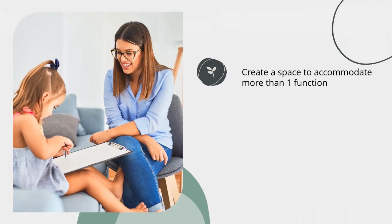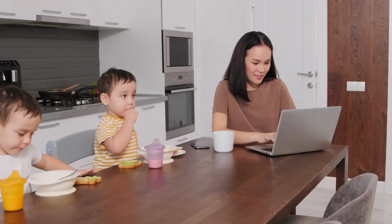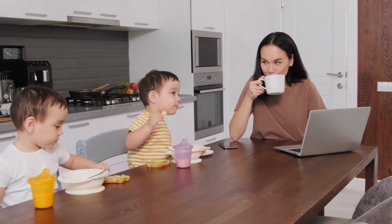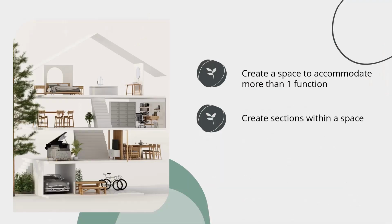Concept number 1, create a space that has more than one function to accommodate multiple activities taking place in a space. That can be as simple as a long desk or a big desk that can have two activities taking place at any given time. So your kids doing their homework at one end and potentially you working at the other. Maybe you want some sort of a screen in the middle to divide the space, but in essence, you're getting two activities taking place in one zone.